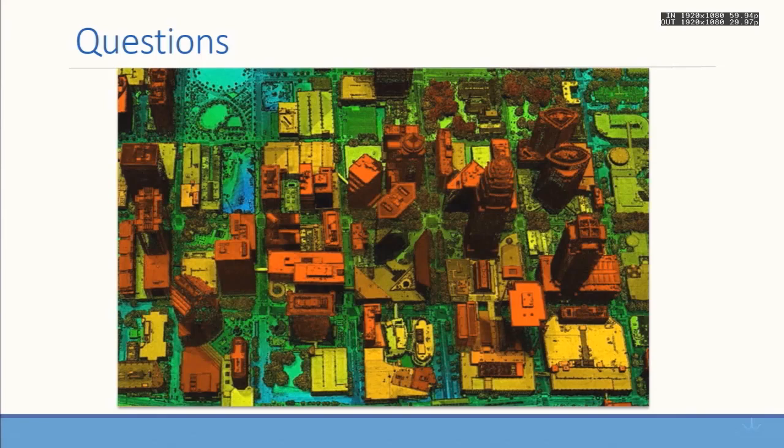Any more hands before I turn it over to somebody else? You can tell them all. Well, if I can get the mouse to work, that'd be awesome. Thank you.